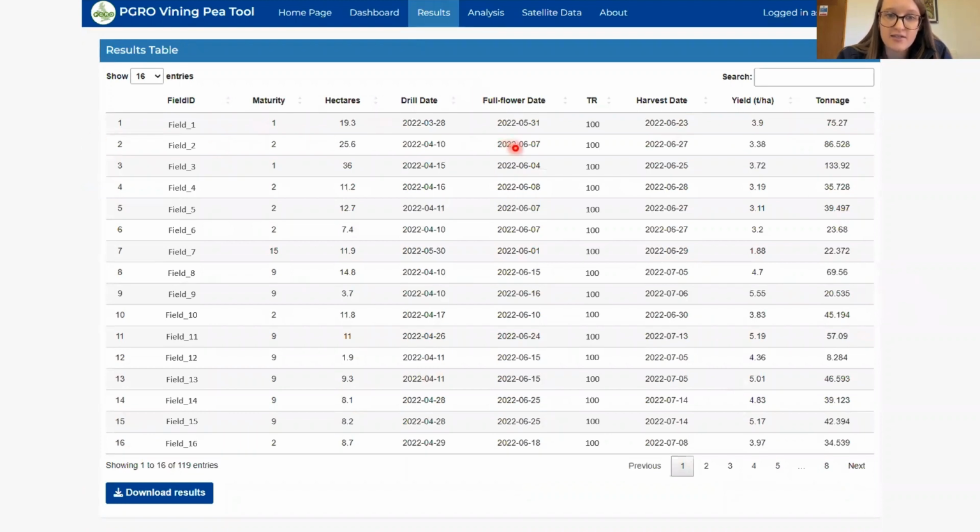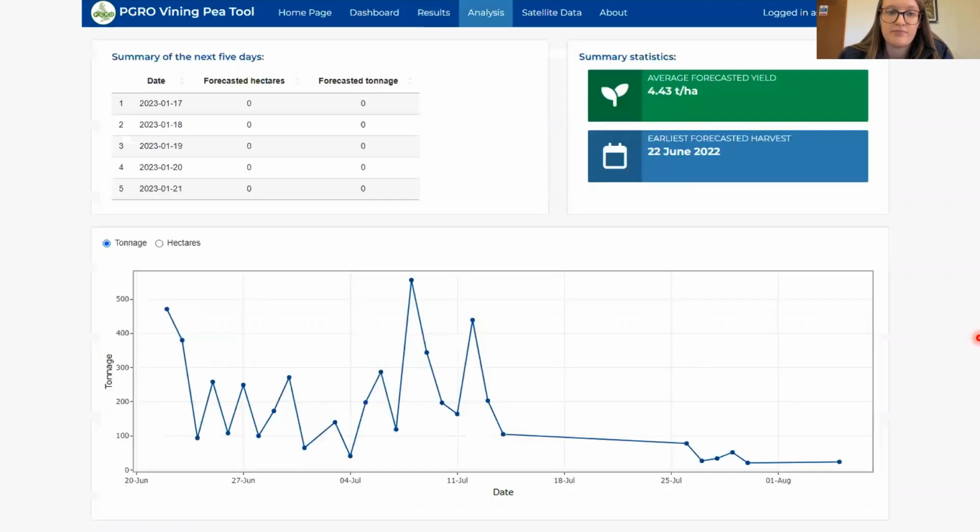So you can see here's the data that was uploaded, but there's a harvest date column that's been added, a yield column that's been added, and then an overall tonnage. And that's based on the yield and the number of hectares of that field. And that's downloadable as a CSV spreadsheet. And as I said, you can go back every single day and redo it to get an up-to-date prediction.